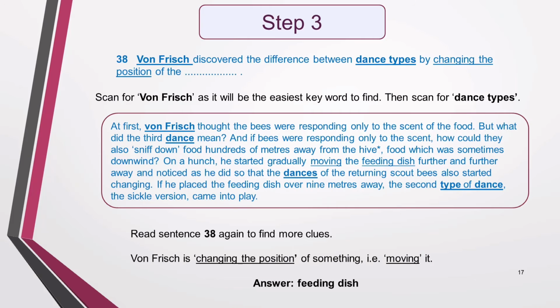I now scan the text for the key words I've chosen in the first sentence, which is question 38 in this test. I start with von Frisch, as this will be easy to find. Indeed, I spot it right at the beginning of the text. I now scan for my other keywords, which will tell me if the answer is here or if I need to scan further on. I find them in this paragraph as well, so I know that this is the right location. I go back and reread sentence 38 again to find more clues as to the answer I'm looking for.